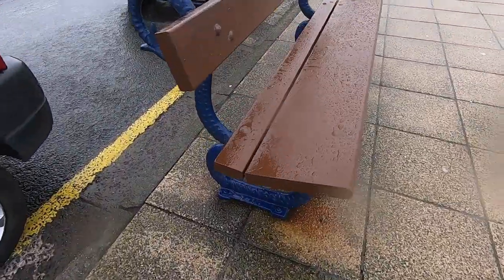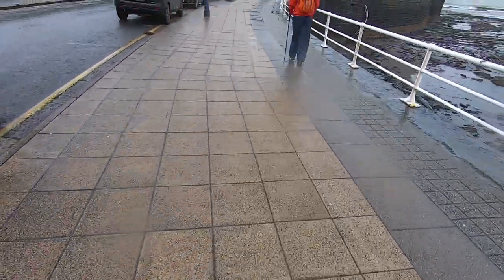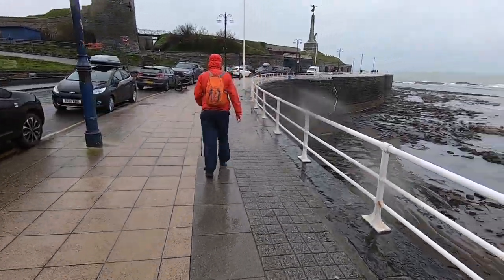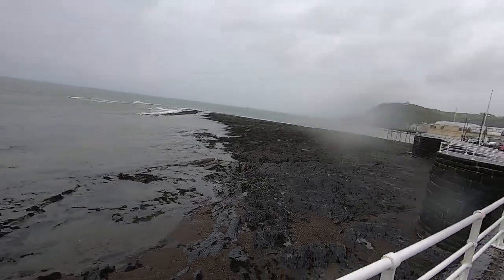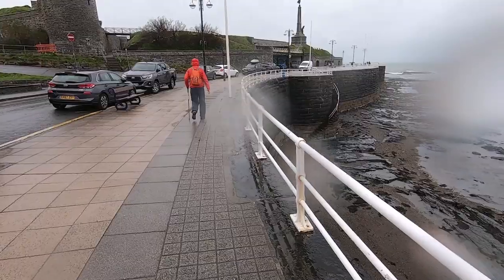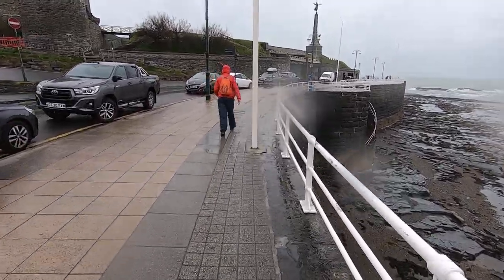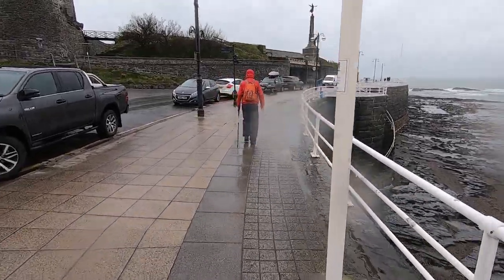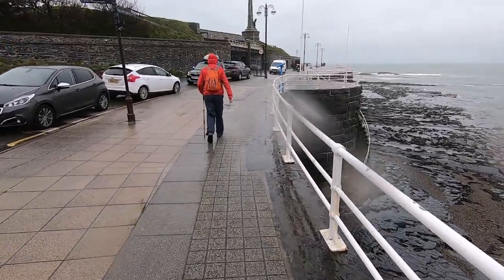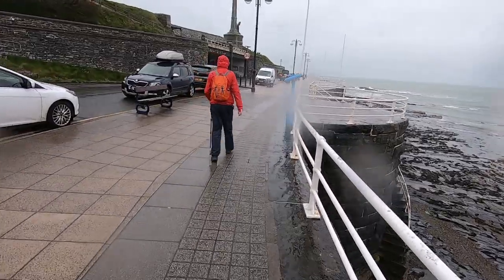Benches. I'm dragging on it. There we go. There's the cliff railway in the distance. Yeah, it's really nice when it's sunny in Aberystwyth. But when your cake shop's shut and your leg goes, it's not that good. We're carrying on. We don't give up that easily.